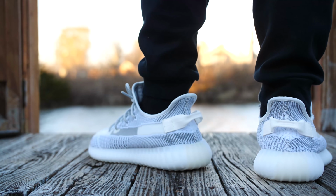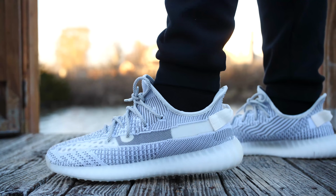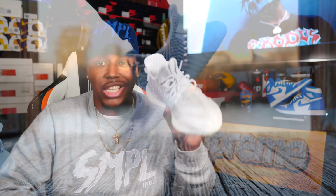And honestly, you don't even need the reflective pair. The non-reflective is really dope looking as well, and I will confirm that if the wind is blowing, the wind will blow through that stripe, because it's like 28, 29 degrees today in Vibe Beach, and it was windy, and the wind was definitely trying to blow the side of my foot off. So not the warmest sneaker, but still a really dope colorway. Love the stitching that they did on these.